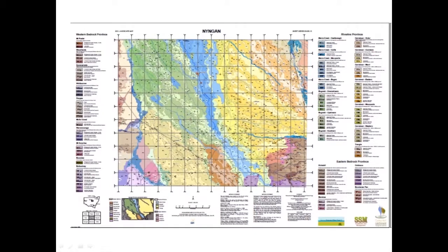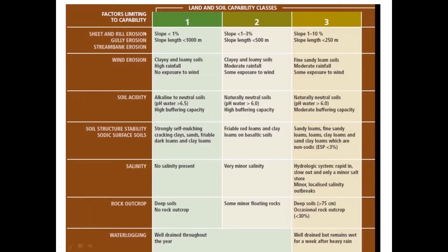And on the soil map, by doing the soil test, we know that this area down here called Lower Bogan has lots of salinity problems, but it also has lots of scalding. And if you know anything about the scalding north of Nyngan, this is where all that scalding is. So the soil tests are very, very important for helping us interpret soil maps.